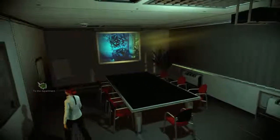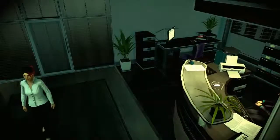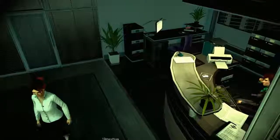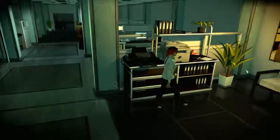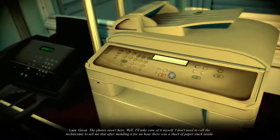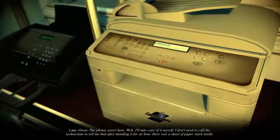Just gotta pick it up from the printer. Come on, there it is. Great, the photos aren't here. Well, I'll take care of it myself. I don't need to call the technicians to tell me that after mending it for an hour, there was a sheet of paper stuck inside.